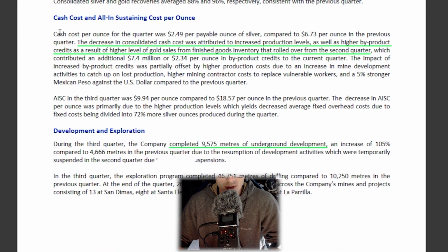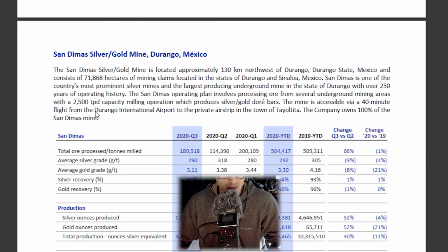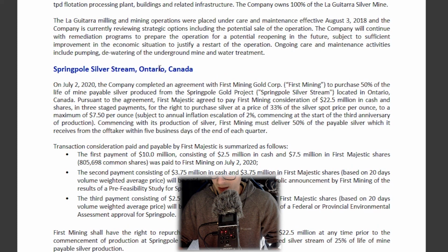So I think we already talked about this. Here they're still doing some exploration, about 10,000 meters underground development. Here they discuss each mine individually. I think it's important to read this, but again, this video is getting long. There's still information we got to talk about.